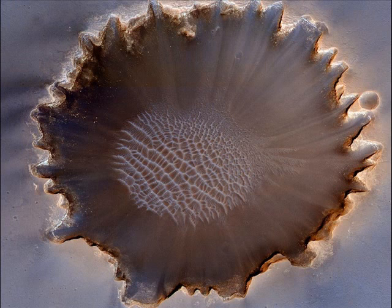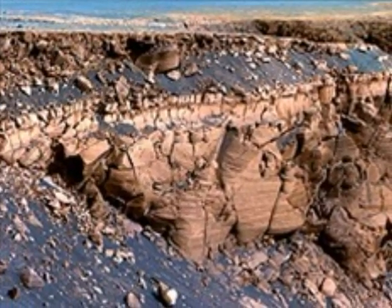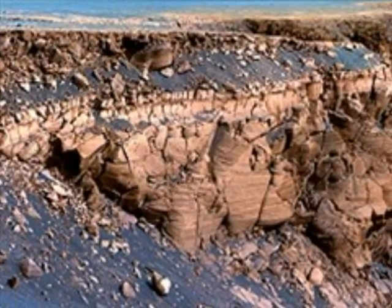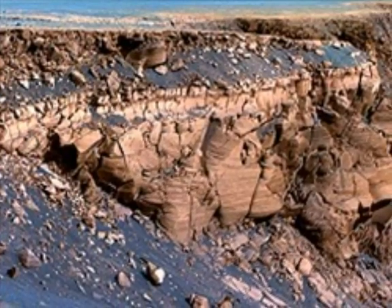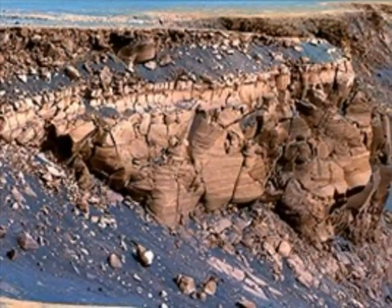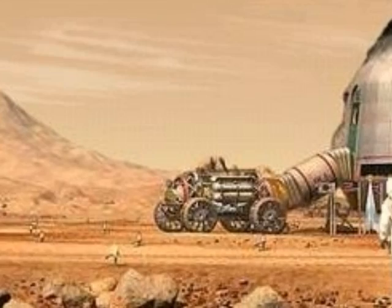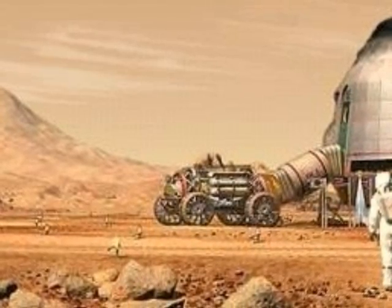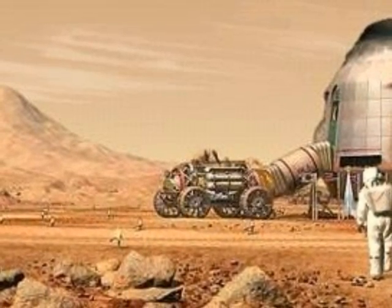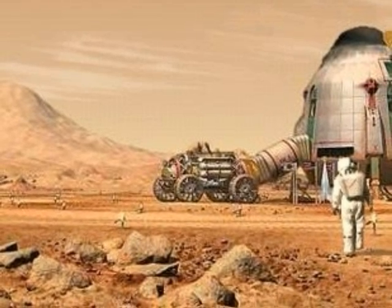This is a view of Victoria Crater, taken from orbit. And this is Victoria Crater as it appears from the surface. One of the rovers took this shot as it prepared to climb down into the crater. We continue to explore Mars with our machines, but someday humans will want and need to come to Mars themselves.